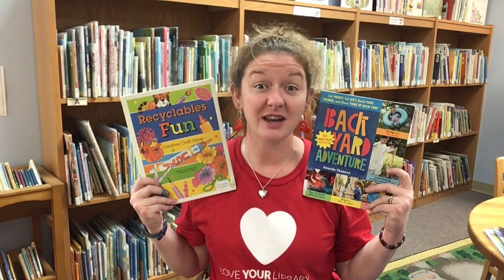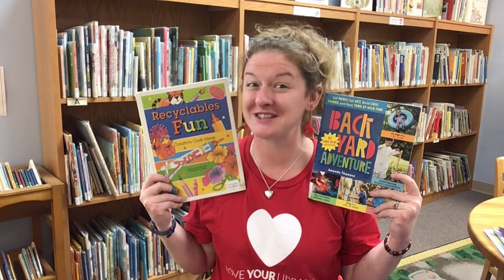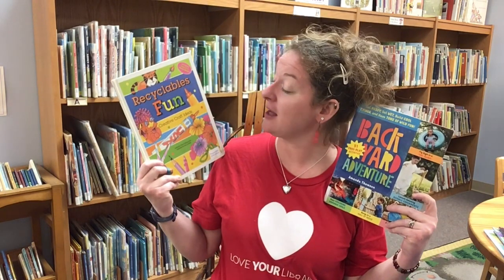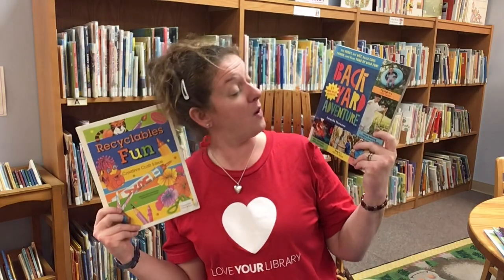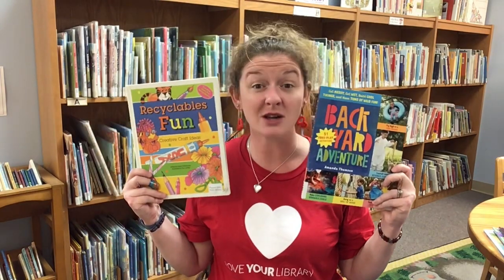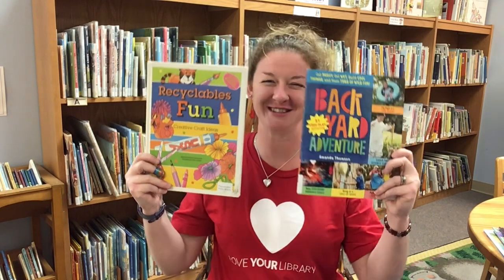If you'd like to find new ways to reuse plastics, especially in terms of crafts and activities, I recommend you check out these books. Recyclables Fun, Creative Craft Ideas, edited by Diane Kurtzant and illustrated by Ron Lee Hall, or Backyard Adventure by Amanda Thompson. Both of these books talk about different ways to reuse items you might otherwise recycle.